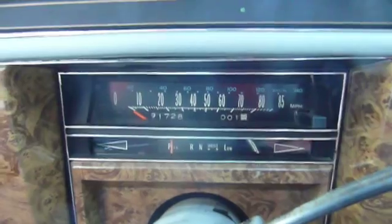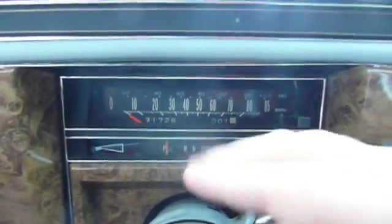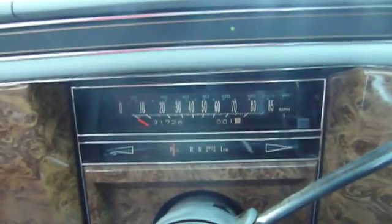There's a Cadillac emblem in the middle of the speedometer here that indicates when your high beams are on. You can't really see it right now. And I don't know what it might do if I turn the lights on. Now, where's the brights on this thing? On the foot feedback. Oh, that's right, they're on the floor. Oh, well, our little Cadillac friend is not lighting up.